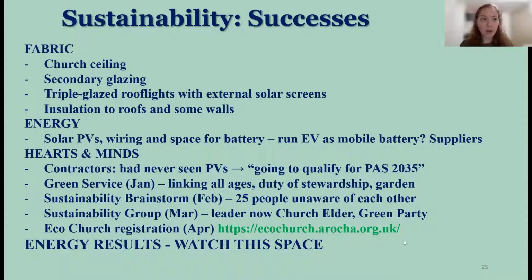Okay, we haven't got many questions at the moment, but I just wanted to check before we go into questions. Hermione, did that answer what you wanted to know about secondary glazing and roof lights, or did you have any other questions? You can unmute yourself if you like.